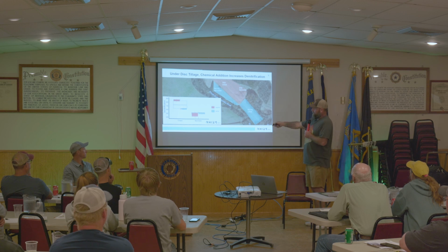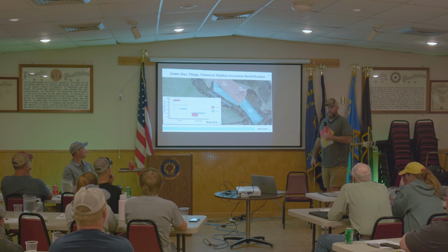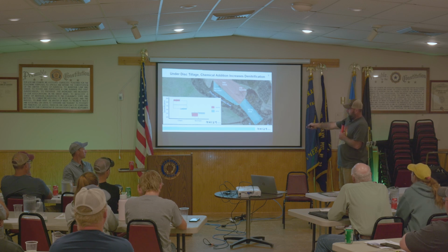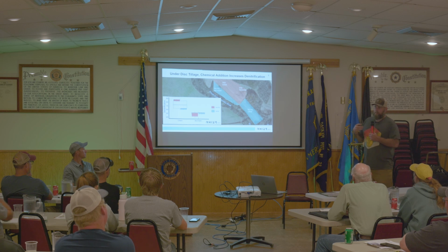But look right here, no-till with chemistry, we were just a hair over 60 pounds of nitrogen loss. I mean, that's still bad to me. This right here is how I farm. And 60 pounds of nitrogen loss is still not the best. I want to see that go down. But look, we go from 60 down to 50 with no-till and no chemicals. So there's not a huge difference between me applying chemistry and me not applying chemistry in my no-till.